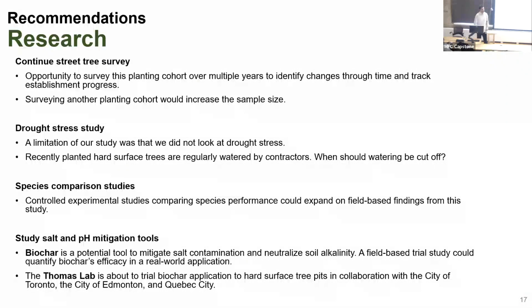And then finally, biochar presents a potential future tool to help mitigate salt and pH contamination in hard surface trees. Biochar is basically charcoal that is added to the soil. And recent research has found that biochar can help mitigate salt stress in plants. However, there's not really enough research yet to justify implementing this on a wide scale for all the hard surface trees. There's not enough research on the effects on trees.